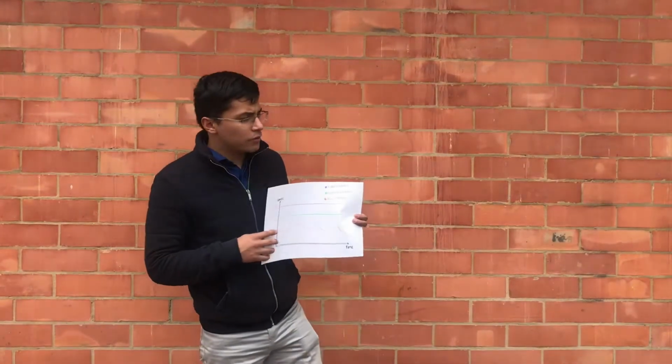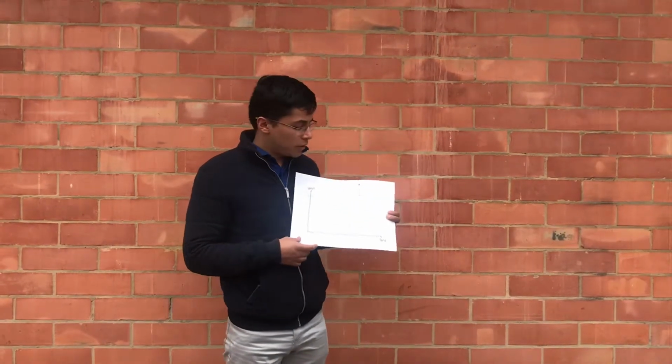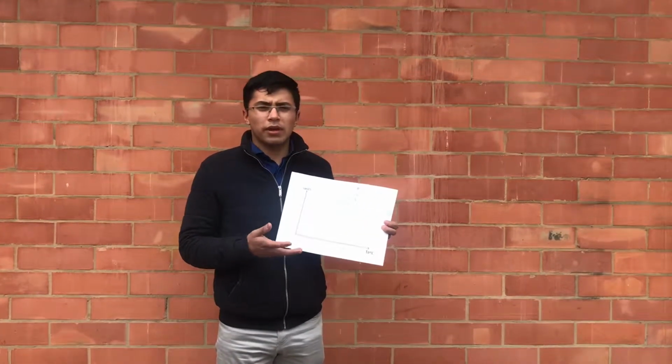Also, the company doesn't have the capacity to satisfy the demand of the month and doesn't have inventory in its process. So this is a problem that we identified.